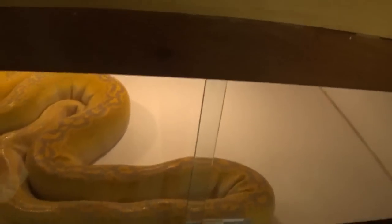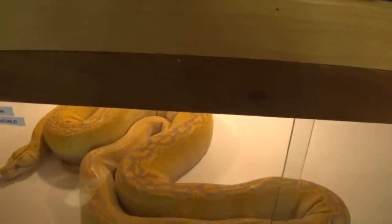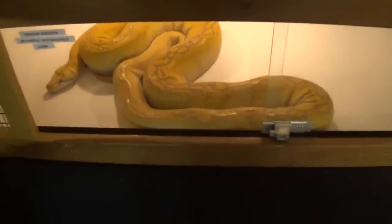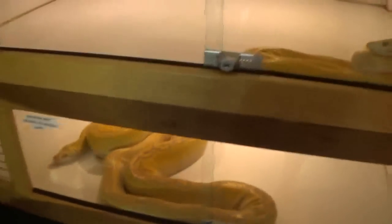Golden child? $1,200 for this purple golden child. These are retics.